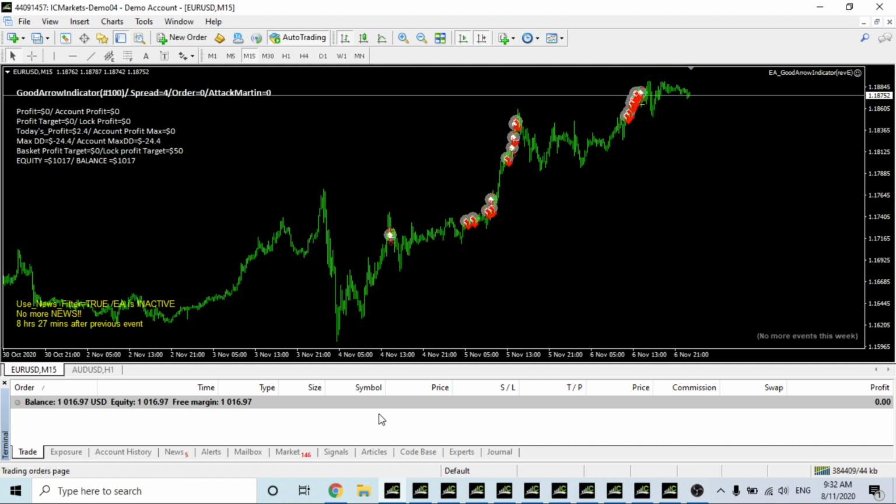But we can have a look at Euro USD here on the 15-minute chart, and you can see here that it got down to 1.16, and then it moved up and back, but then it moved up and back, but not back enough for it to close any positions. Like there was a little retrace, but not enough for it to close.